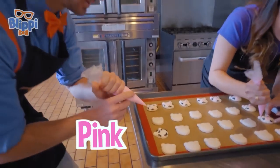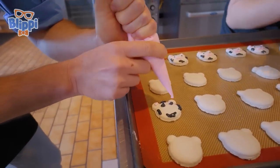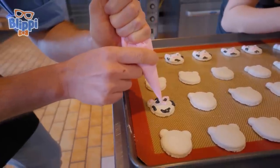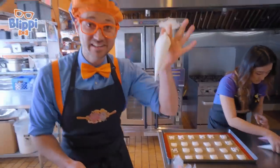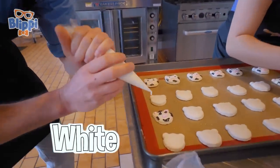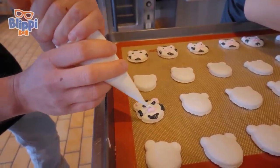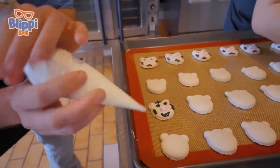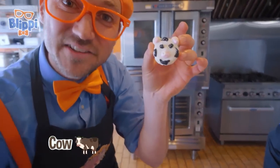All right, looks like pink. We put it on the ears. And it's the base for the nose. Last but not least, the color white. And I put a little too much. But that's okay. There we go. How does it look? Does that look like a cow?